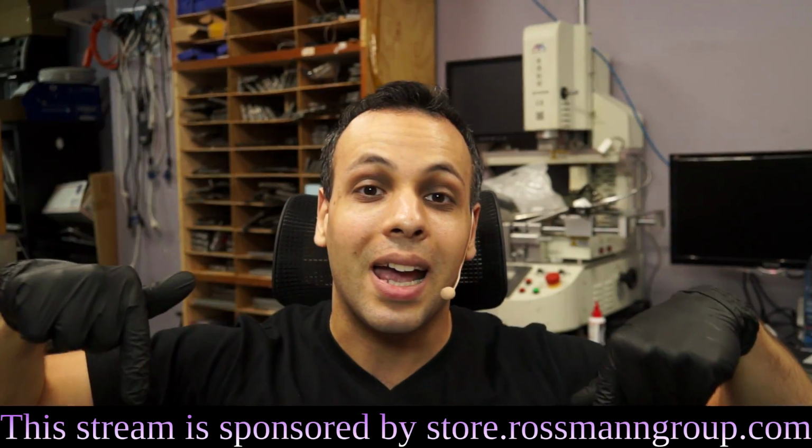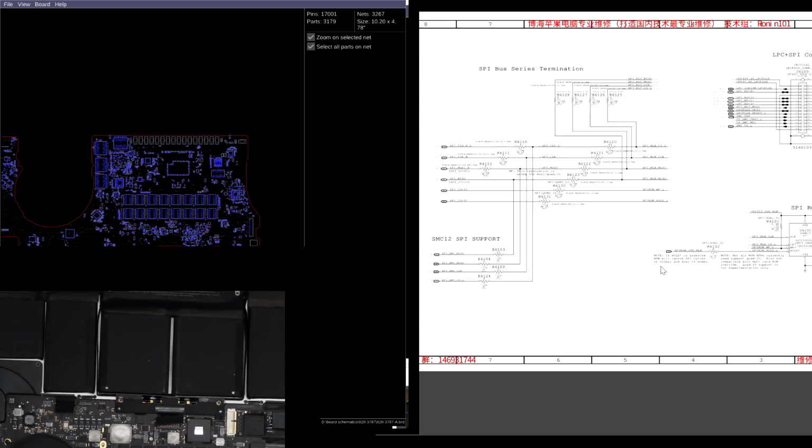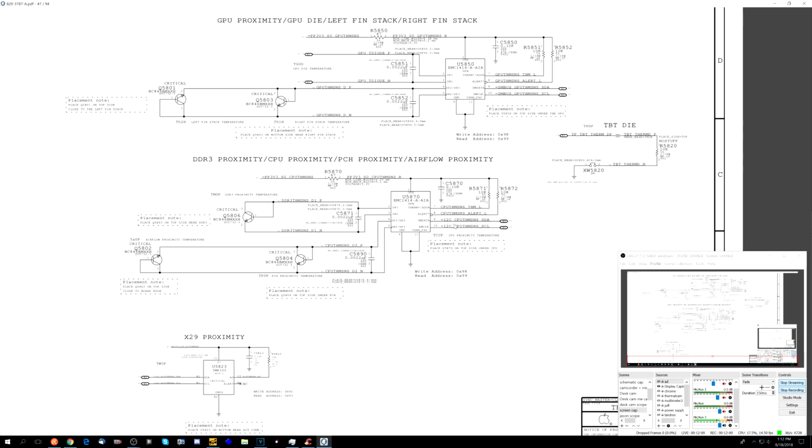And let's go over where we have sensors that talk to one another. Here we go. I see sensor chips. So this is the CPU thermal sensor, not it. Airflow proximity, no. Now remember, our sensors that have failed are GPU die, GPU proximity, GPU die analog, GPU die digital, left fin stack, right fin stack.